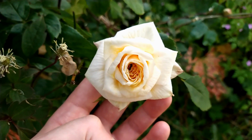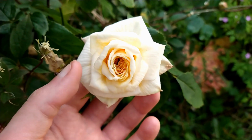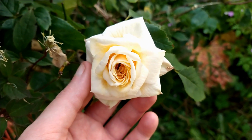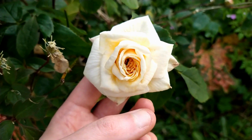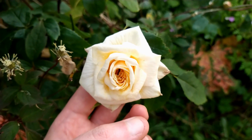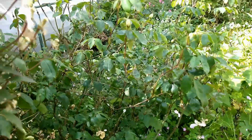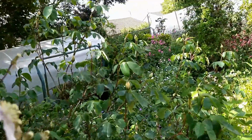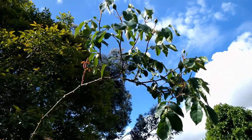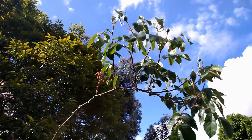A funny story with this one is this is actually rescued from a house that was being knocked down, and I saved it. I got it very early one morning to dig it up before the builders came, otherwise it would have completely got destroyed. So it ended up in my garden, and there are so many buds, if you can see, and it just climbs completely up there, which I can't get up to just yet, so I have to leave it. But it's one of my favourite roses.